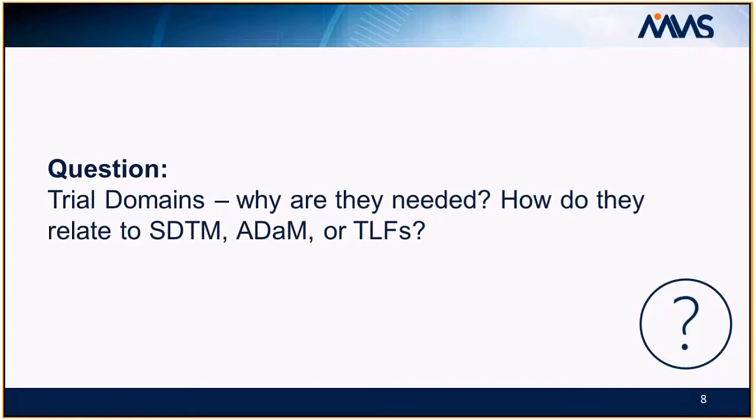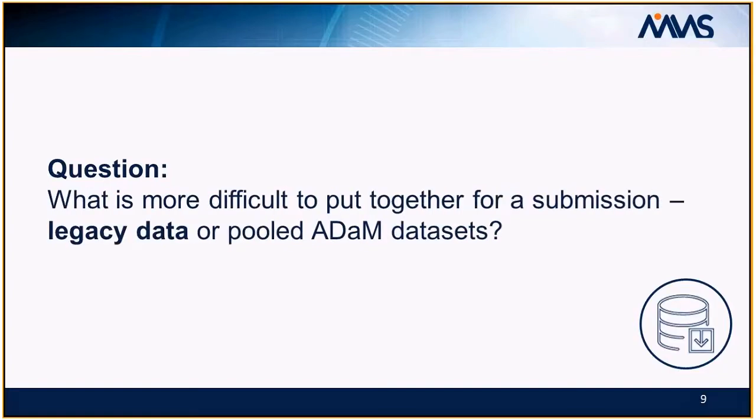Oh, thank you all. Susheel, maybe you can jump on this one for us. What's harder to put together for a submission, legacy data or pooled ADaM data sets?